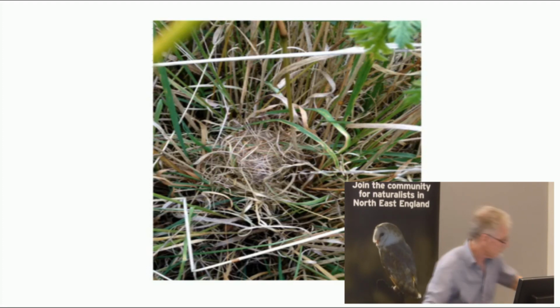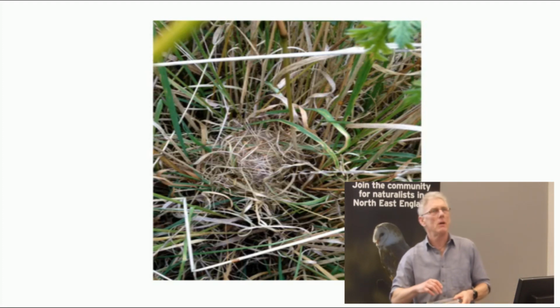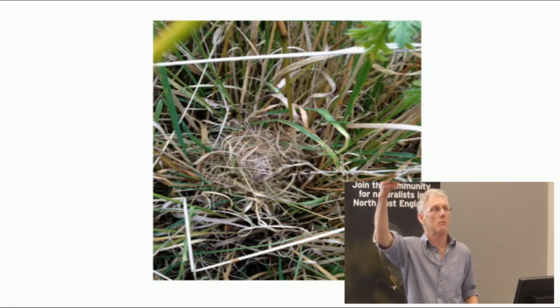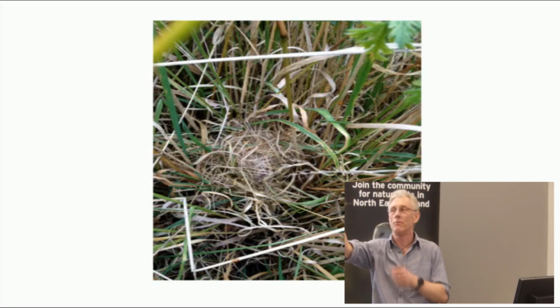I'll tell you what. I'm going to do a demonstration. Can you hear me still? Yeah, I'm going to do a demonstration because this will be easier. This is a harvest mouse nest, okay? So this is what you're looking for.